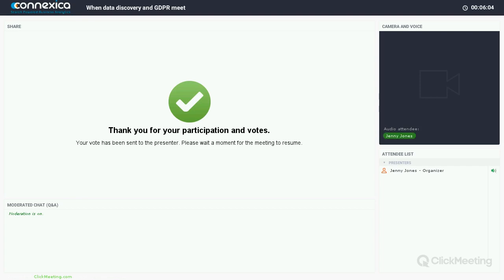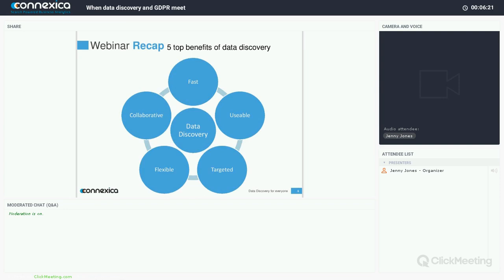So from the poll, we can see that it's quite an even split here between somewhat prepared and people feeling that they are on the right track. So from that, we understand that people are moving in the right direction, but are still not ready to fully comply by May 25th.